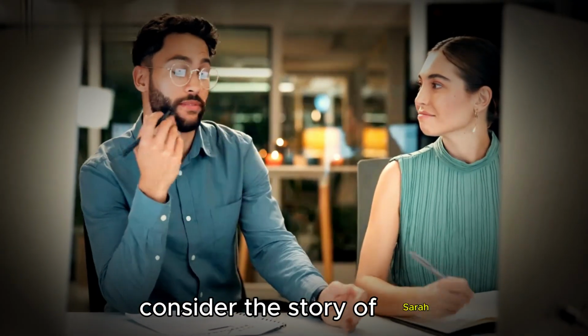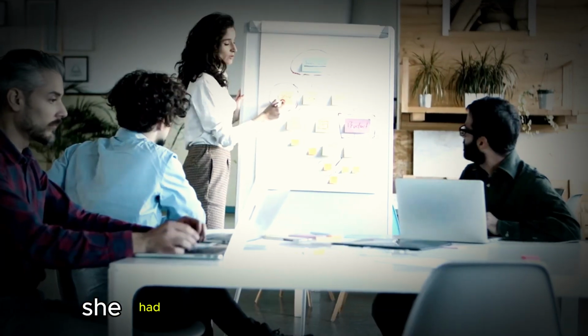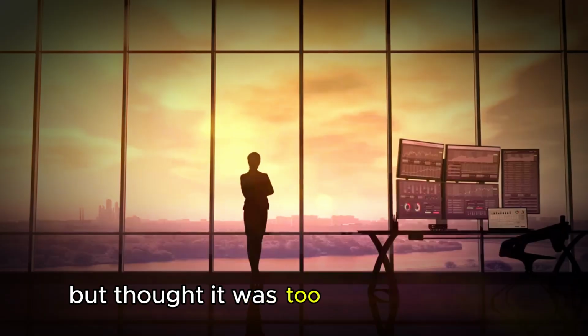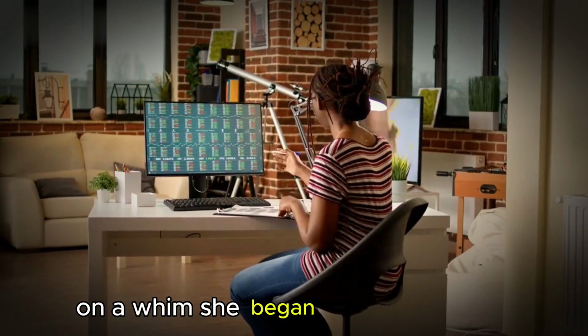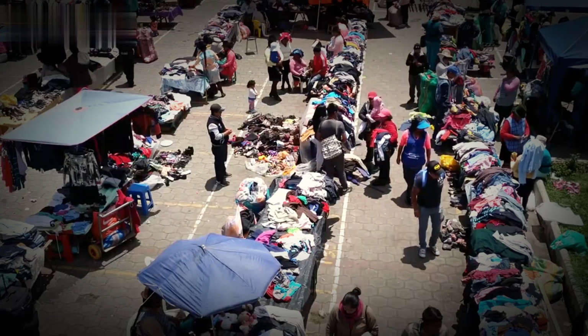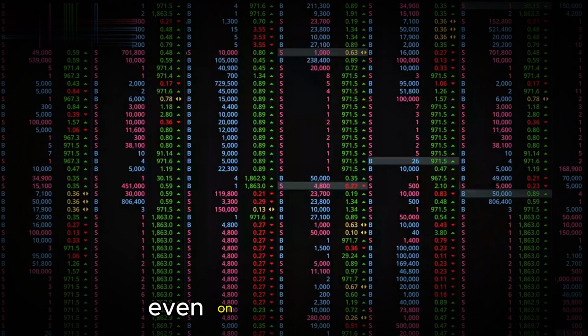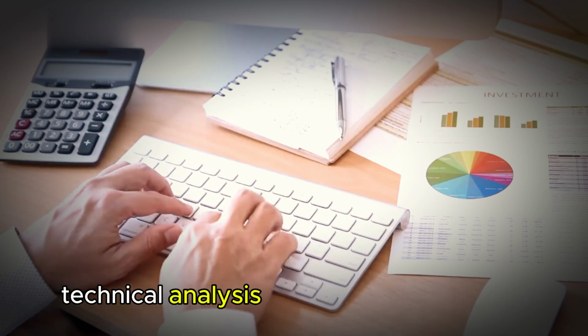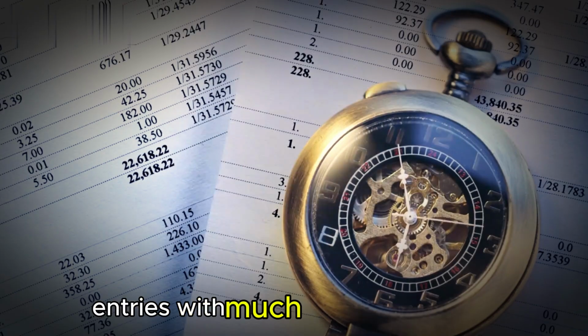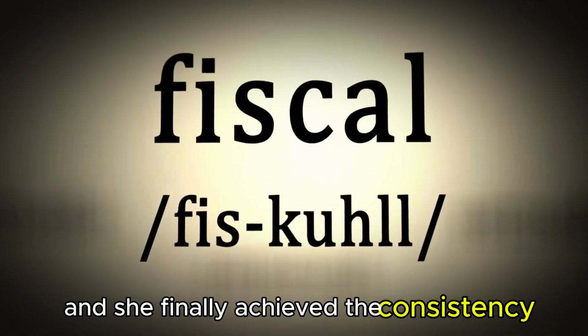Consider the story of Sarah, a day trader from Chicago who struggled to find consistency in her trading. She had heard about the COT report, but thought it was too slow-moving for her style. On a whim, she began tracking the non-commercial positions in the currency futures she traded. Within weeks, Sarah noticed a pattern: large increases in non-commercial short positions often preceded significant downward moves in the market, even on an intraday basis. By incorporating this information into her existing technical analysis, Sarah was able to time her entries with much greater precision. Her win rate improved dramatically, and she finally achieved the consistency she had been searching for.